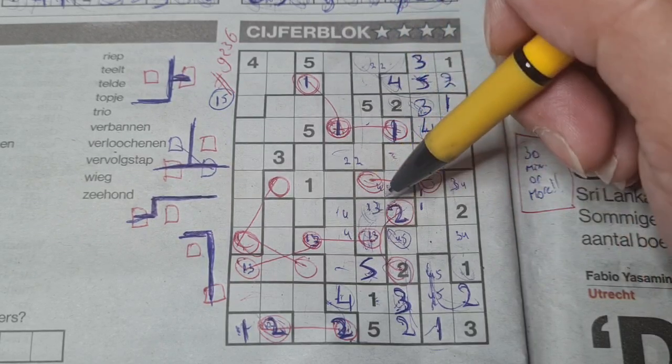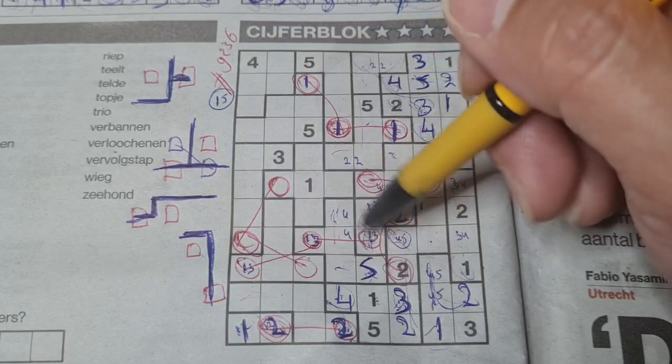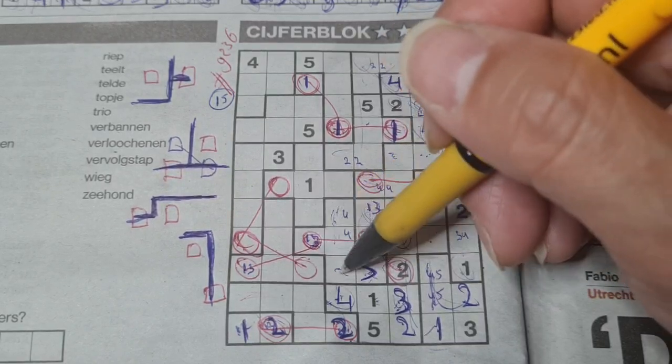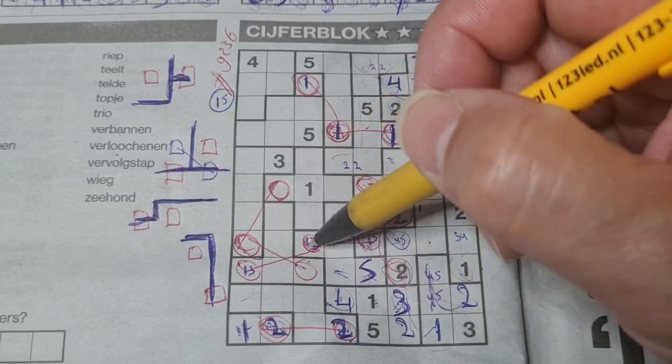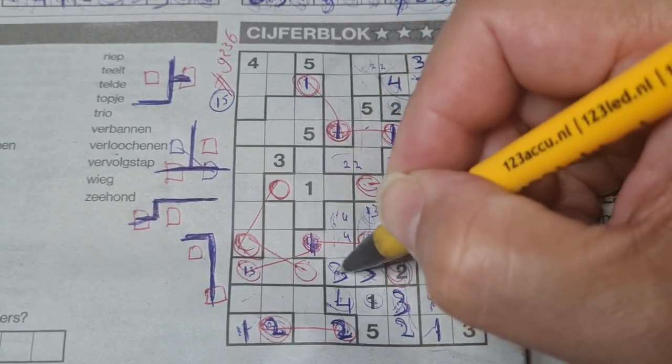Well, these 2 boxes can be 1 or a 3 because we have a 1 and a double 1 there and a double 3 there. So 1 and a 3 goes in those 2 boxes as a pair. 1 and 3, 1 and a 3. We have a 1 there, no 1 there. 1 should be here, 3 goes there.